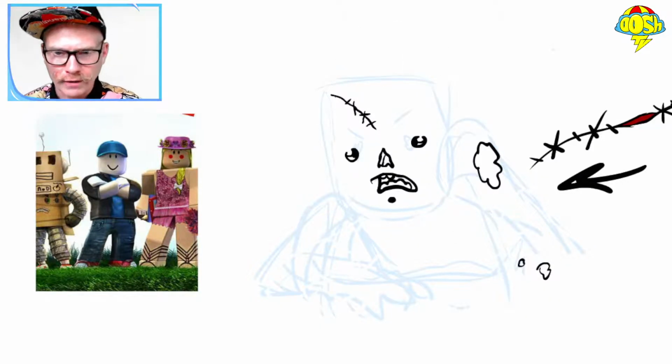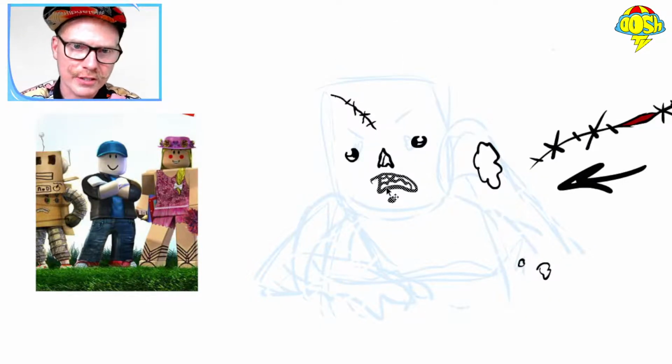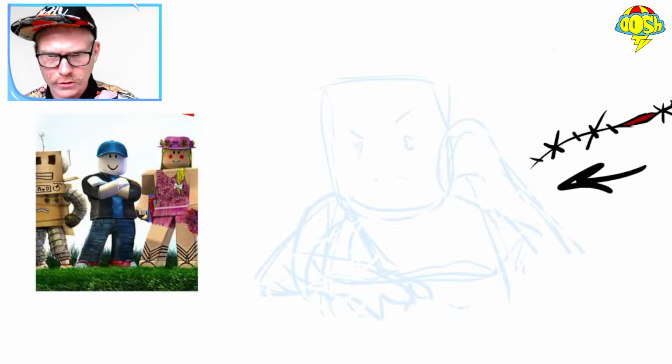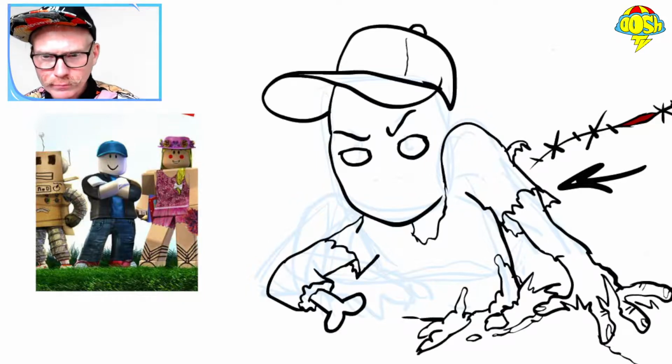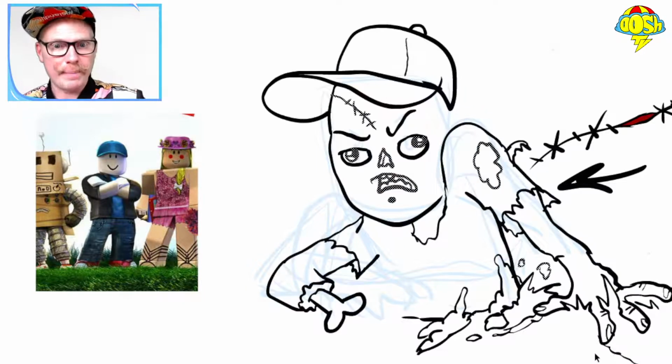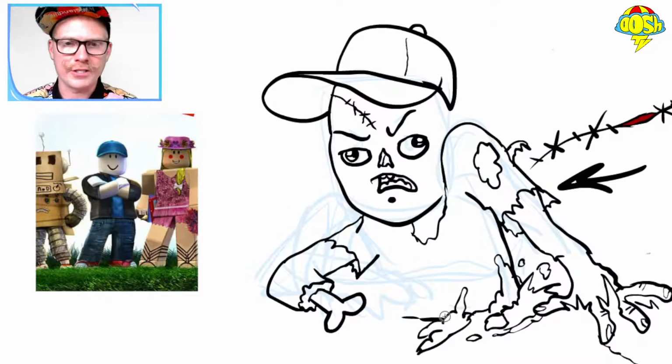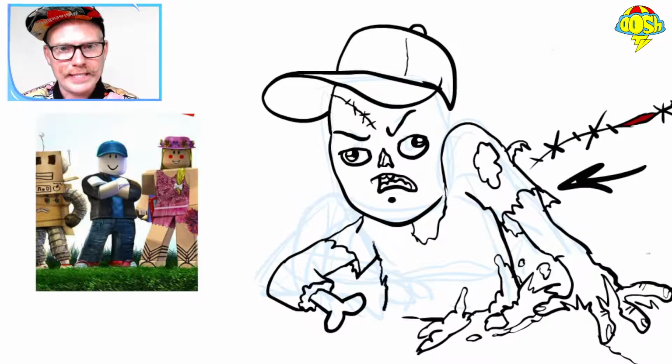Hang on. I've just got to grab these things because I want to keep these on all the same layer, okay? And that's because it doesn't matter so much if you're just drawing on pencil and paper. But if you're doing it on an iPad or something, you want to keep things on their separate levels so that if you want to color them later, you can just point and click, okay? Now look, here's our zombie.